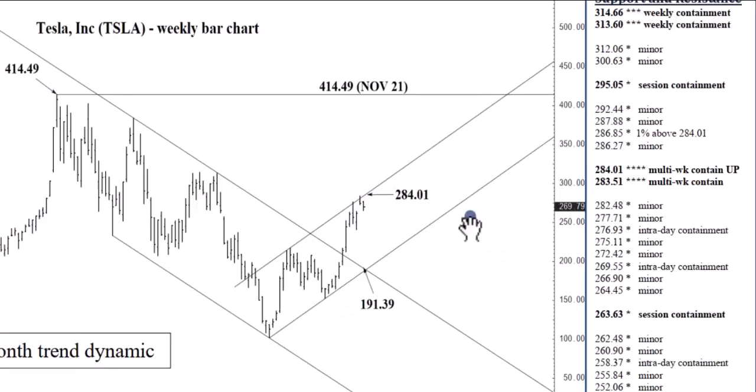On the daily chart, we even closed above it once, but not by the required 1% margin. By the way, 1% above 284.01 is 286.85. I like to use 1% violation thresholds on longer-term line studies. 284.01 is certainly a longer-term line study, and if we close above 284.01 by the 1% margin, even on a daily basis, but certainly on a weekly basis, 286.85 or higher, the market has indicated 3 to 5 months bullish continuation to the 414.49 November 21 all-time high.